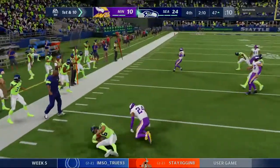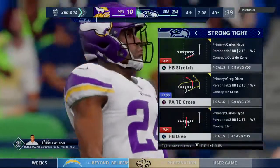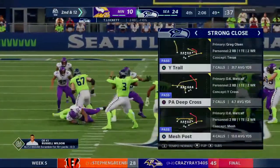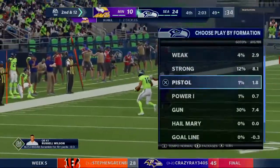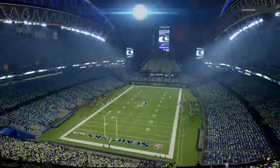Wilson throwing quickly out to Lockett. And that play will go nowhere. Losing yardage back near midfield at the 49. That one unable to develop, never got going. A loss of a couple, and it's second down.